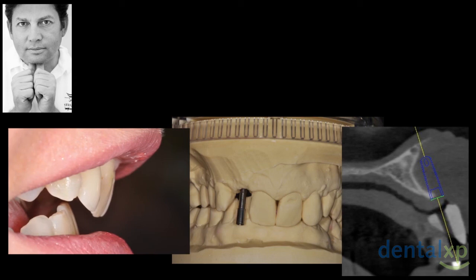Now, from a prosthetic point of view, I have to place the implant outside the bone. I used to say a couple of months ago, don't place the implant in the bone, don't look for primary stability, don't imitate the emergence profile. And people said, now he's really nuts, because that's what we do. We place the implants more posterior, we look for primary stability, and we place it in the bone.